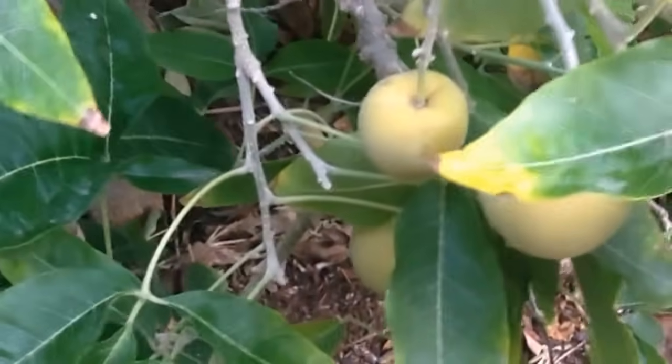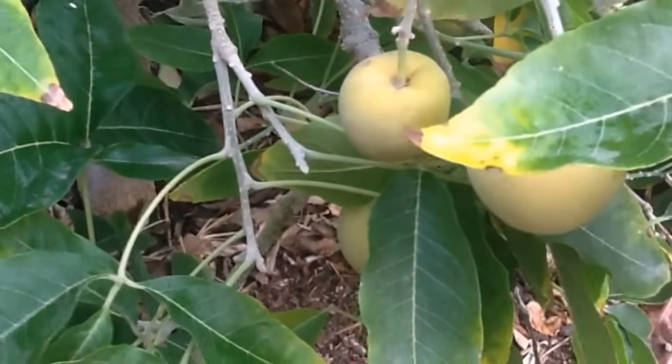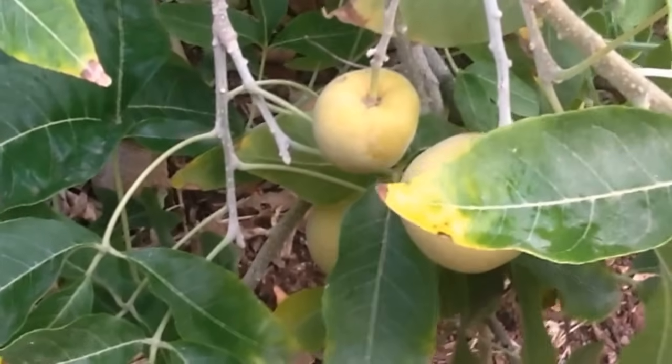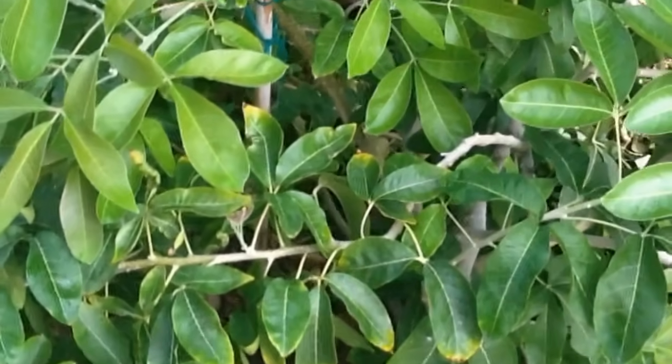The second one was a lot better. I would ascribe the taste to pineapple and citrus. So it does have a bit of a tropical flavor to it. And it definitely has that custard-like consistency.